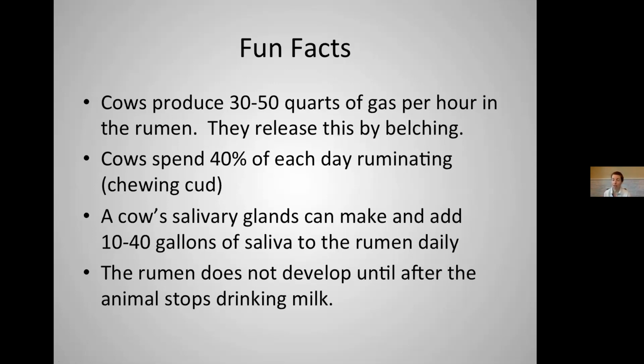Another thing about ruminants is that they don't become ruminants until after they're not nursing from their moms or from the bottle anymore. So when they're drinking milk, they're pretty much the same as us as far as their anatomy or their digestive process goes.